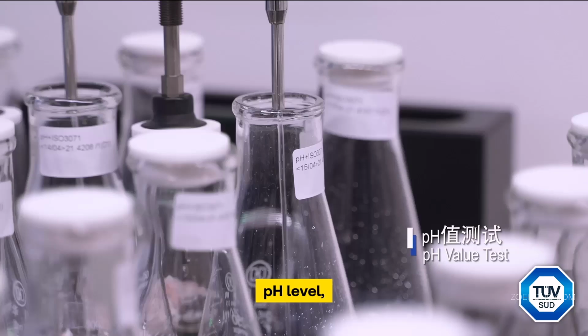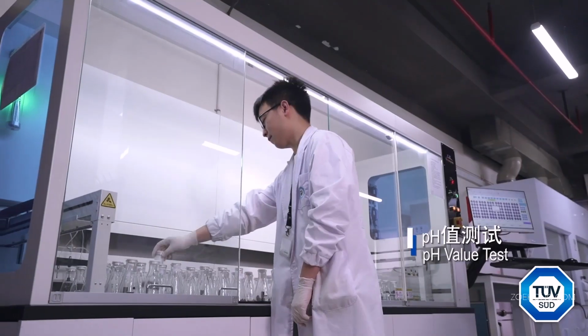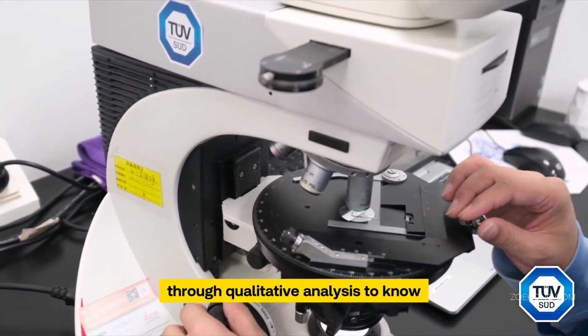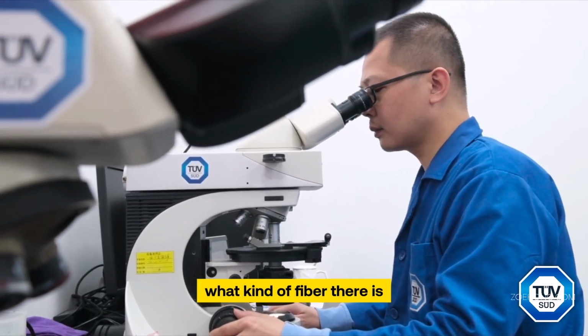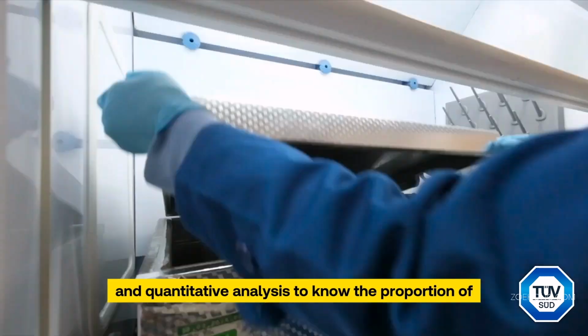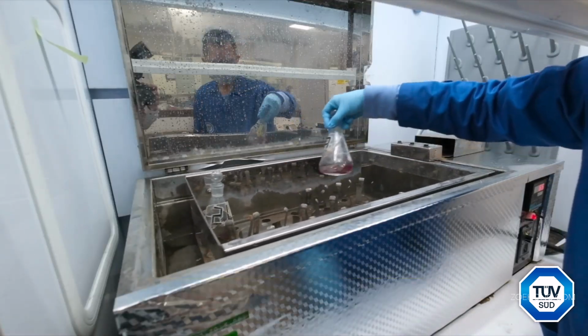pH level. Fiber composition through qualitative analysis to know what kind of fiber there is, and a quantitative analysis to know the proportion of each fiber used to make the fabric.